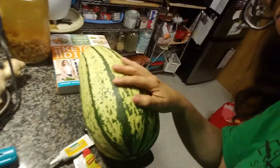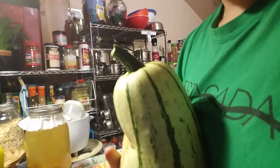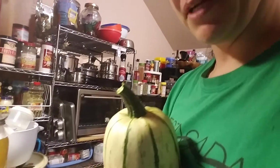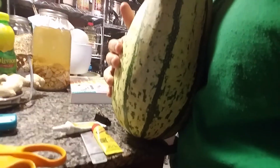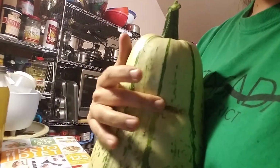Oh, something else. Figure I'll share this with you guys. So, get my meds out of the way. I had a squash that volunteered itself in a bin full of compost. Turned out to be huge. Like, this thing is, let's tip this thing up. This thing's from my belly button up to my collarbone. It's huge. It was tipped over, this is where it was sitting on a cinder block.